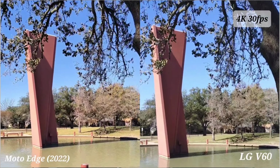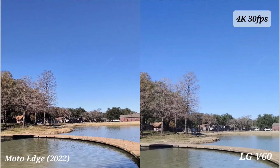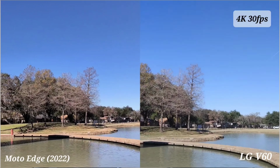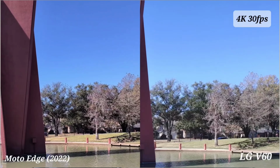The cameras can record all the way up to 8K 30 frames per second. Not that anybody's going to be using that. 4K 30/60 is going to be the usual on that rear-facing camera. The front-facing camera is a 10 megapixel, aperture of f1.9. It does support HDR and it goes all the way up to 4K 30 frames per second.